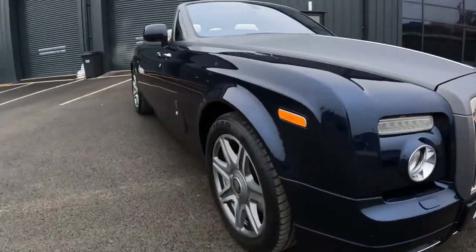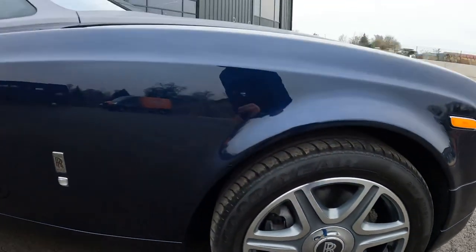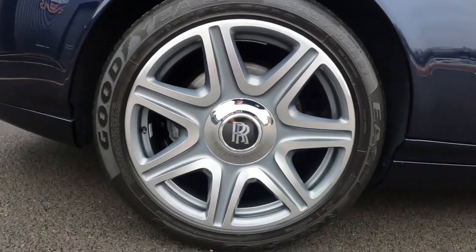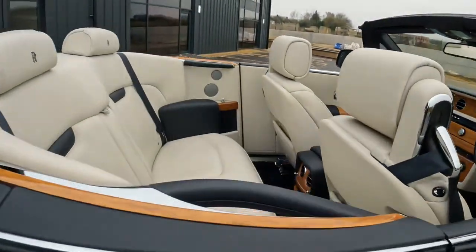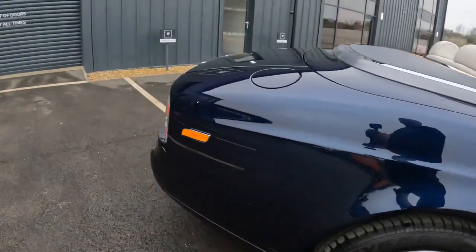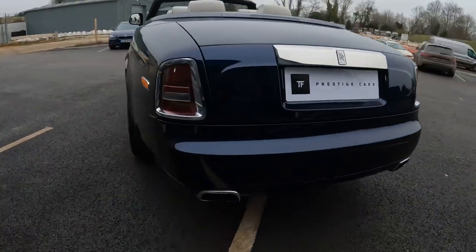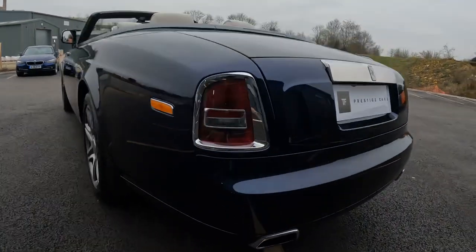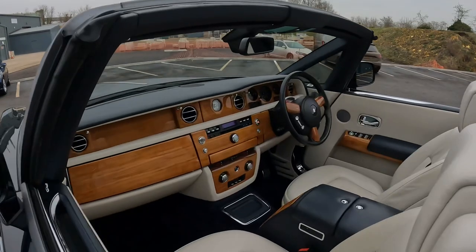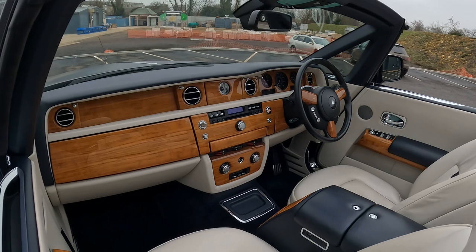It's got 21 inch star alloy wheels that have all just been fully refurbished and are in immaculate condition. Chromed visible exhausts. We've got camera system, which is a forward facing camera, rear camera. We've also got Bluetooth, digital radio.